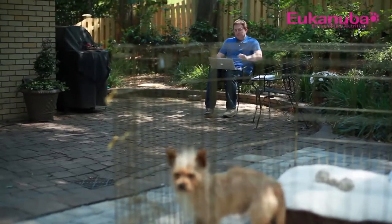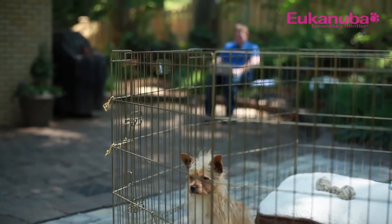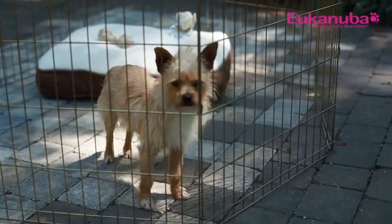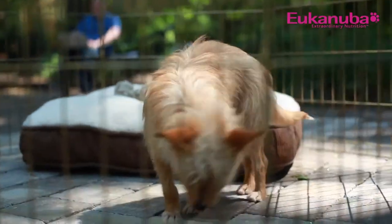Exercise pens are excellent for you when you're home but busy or unable to fully dedicate yourself to supervising your young pup. If you're about to make dinner, for example, rather than crating your dog or locking him in a puppy-proof room alone, set up an exercise pen in the kitchen with you. This will allow him to get used to being around your family's routines while also staying out of the way. It will also allow him to feel like he's part of the family.